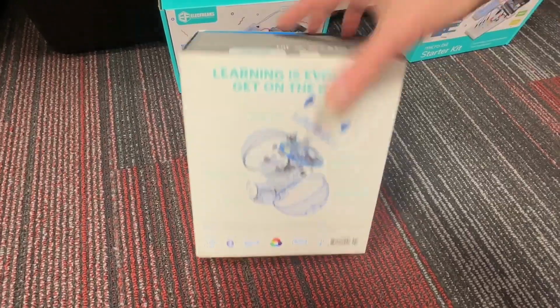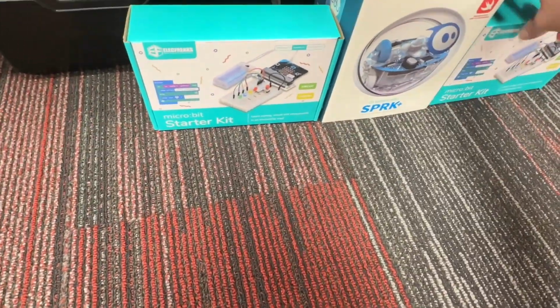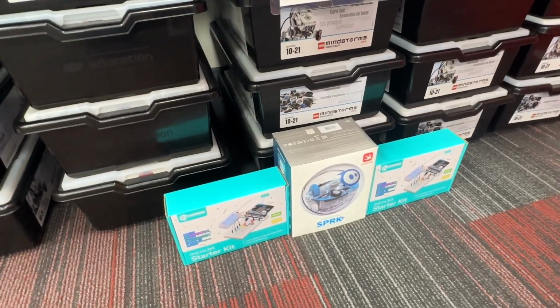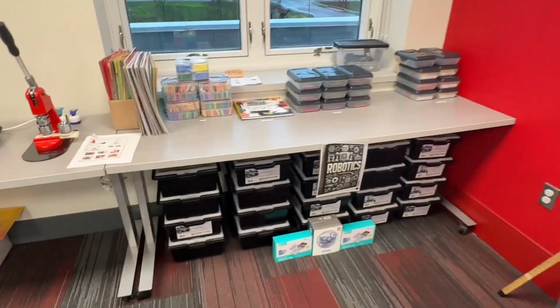So, 60-minute battery life. I don't think it's ever been taken out of the box though, so I hope it does work. I think it's a little older now because, like I said, I think I won it at some sort of conference I went to or something. So that's really all we have right now for the robotic stuff. But if it's popular, I could always get more.